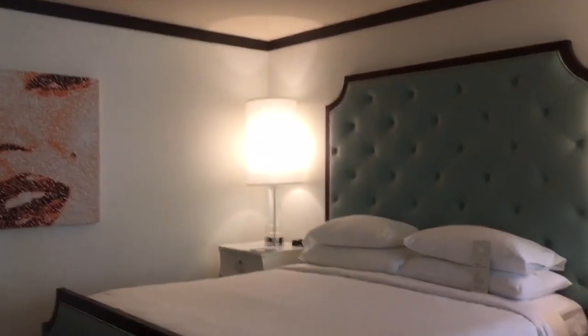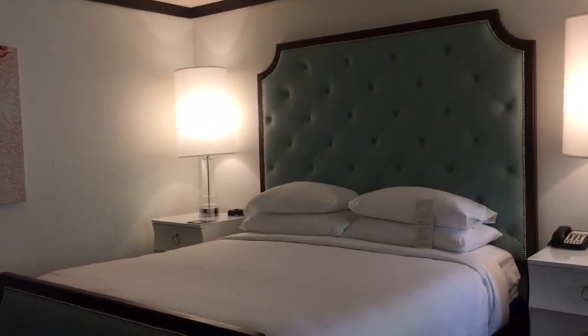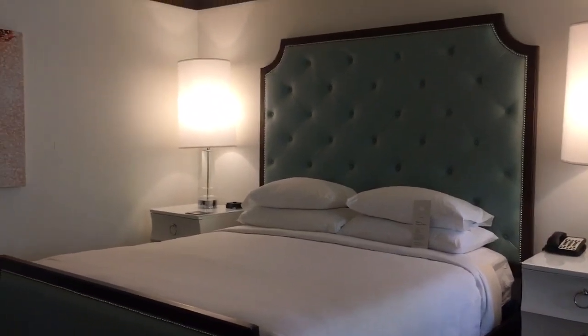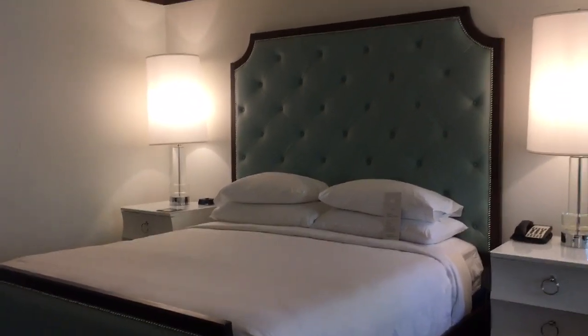So far, great service out in the lobby. Beautiful, beautiful lobby. There's billiards tables, you can play pool, complimentary water, and we'll check it out.